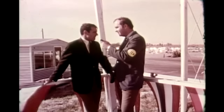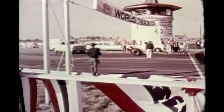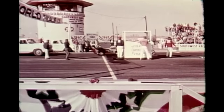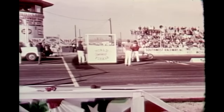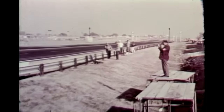So here he comes. You can hear his engine coming up now, so let's see what it's going to be. Very carefully staging. This is an all-important run. Coletta has lots of smoke. Awful lot of smoke. 7:55. Coletta probably will not make the program.